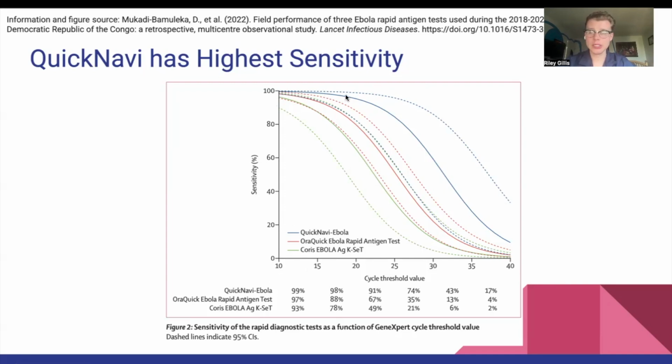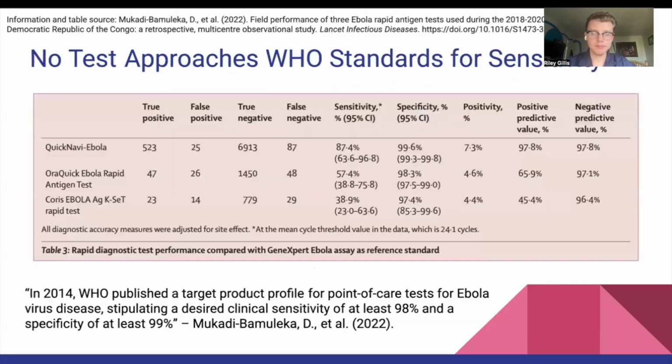The Quick Navi Ebola system had the highest sensitivity, followed by the OraQuick Ebola system, and finally the Chorus Ebola antigen K-set system down there at the bottom. They concluded that no test approaches World Health Organization standards for sensitivity. In 2014, WHO published a target product profile for point-of-care rapid tests for Ebola virus disease, stipulating a desired clinical sensitivity of at least 98% and a specificity of at least 99%.